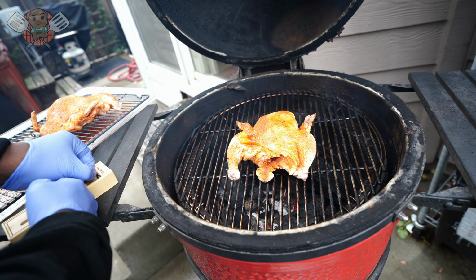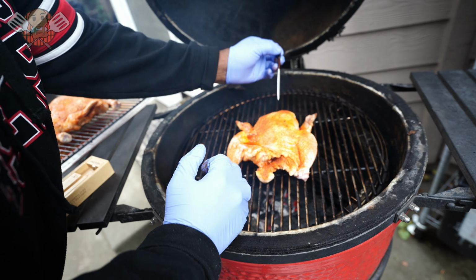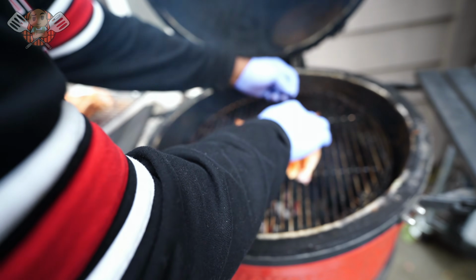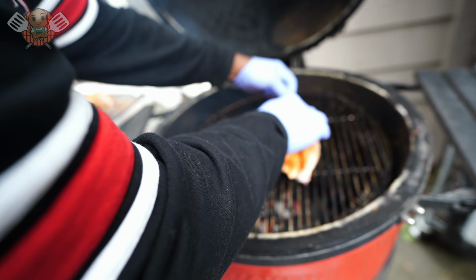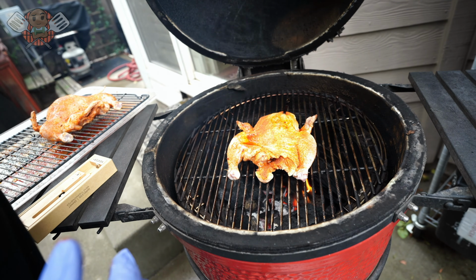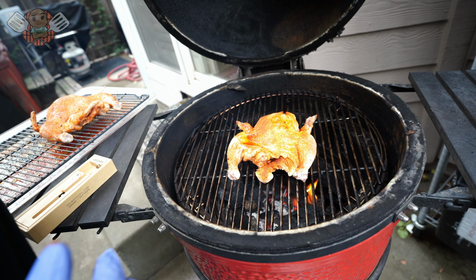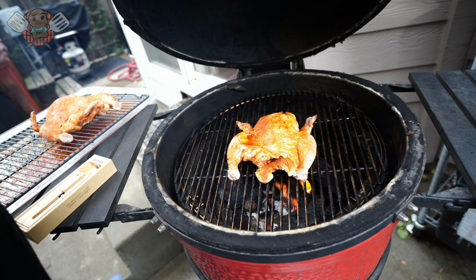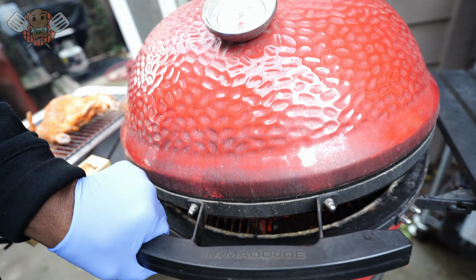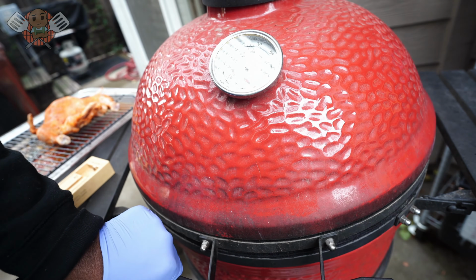So here we're getting the Cornish hen set up on the Kamado Joe, and for good measure, just another comparison point, I'm going to use the Meater on both cooks, just to give a sense of how the Meater Plus, which is what I have, works inside of each cooker. I don't think I've ever used it with the Kamado Joe.